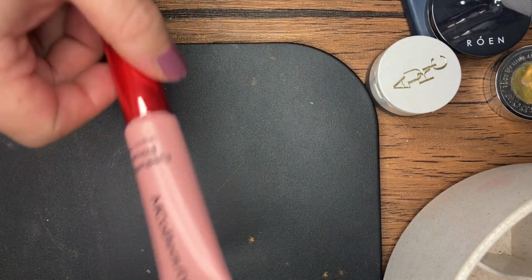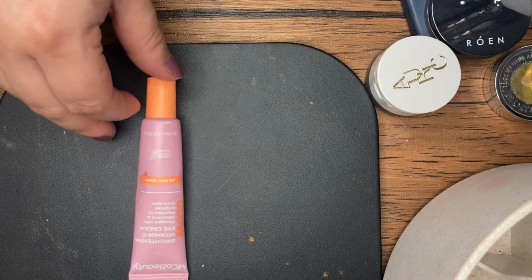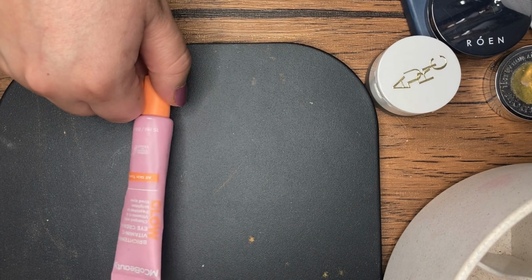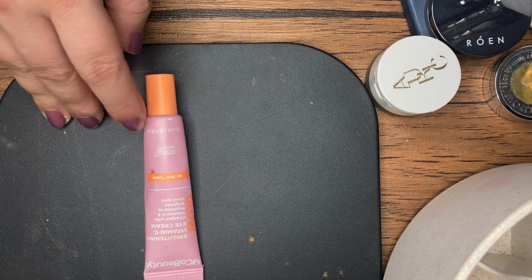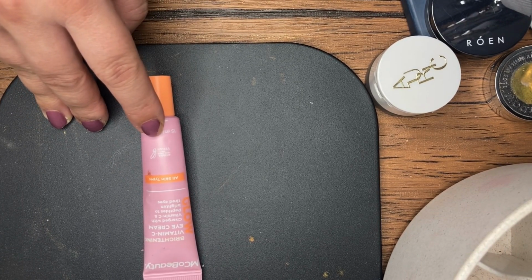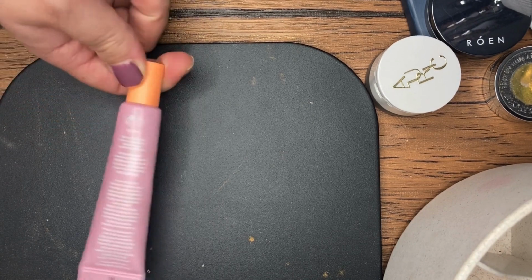This one definitely is a repurchase. This one I got by accident in a pickup order from Smith's. This brightening vitamin C eye cream. This I have been trying to pay attention to because I got some really bad under eye discoloration. It could be just because I'm tired. Honestly, I'm just tired. But I haven't noticed any.